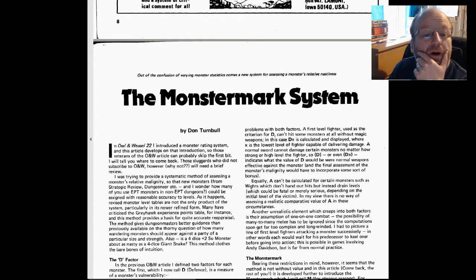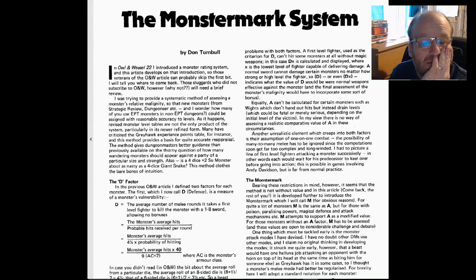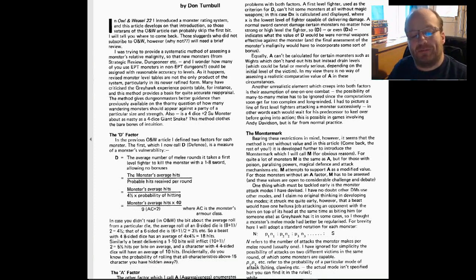The Monster Mark system. Okay. Out of the confusion of varying monster statistics comes a new system for assessing a monster's relative nastiness. Right. Monster levels. Challenge rating, as it gets called nowadays. Okay. Right. I've just glanced down at the maths before I even start reading it. And you can tell that this is written by nerds for nerds, because it's very mathematical.